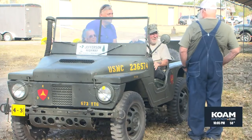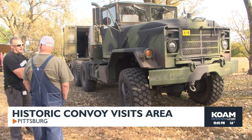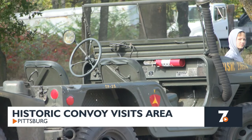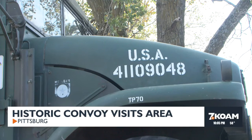Well, if you saw some older military vehicles on the road in southeast Kansas today, your eyes were not deceiving you. The historic military convoy is making its way through the area. The group spent time at Miners Hall Museum in Franklin and the Crawford County Historical Museum in Pittsburgh.